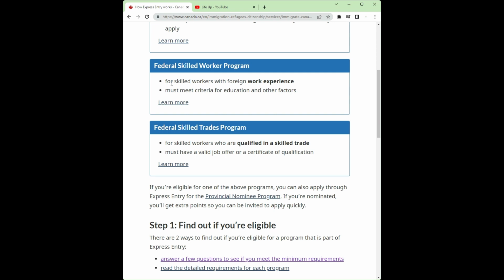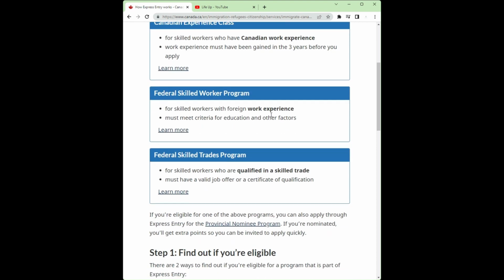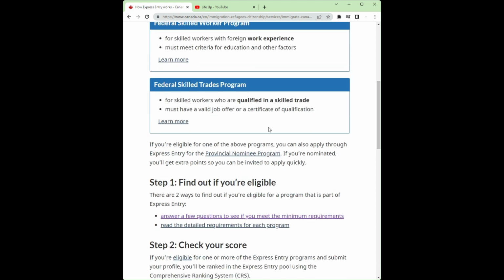But you see, they all tell you the Federal Skilled Worker Program is for a skilled worker with foreign work experience. You see, this one is with Canadian work experience, and this one is foreign work experience. So you can apply to this one. You must meet criteria for education and other factors. So there are other factors that you must meet. Your education and then other factors.